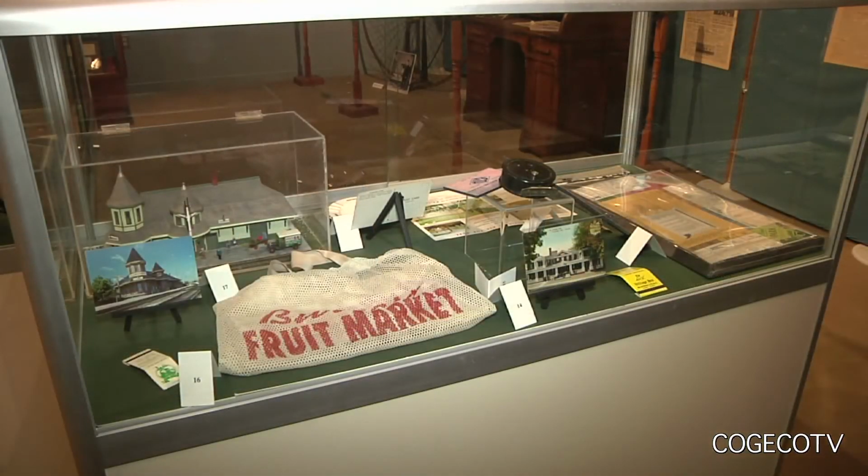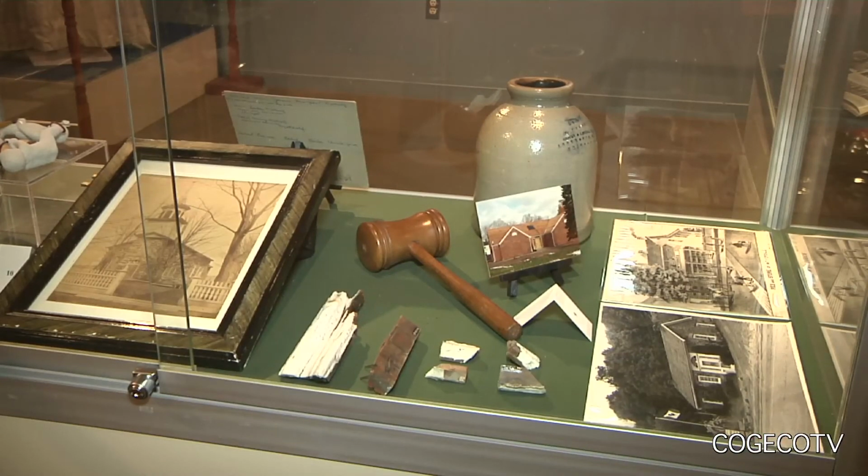The objects, photographs, and documents that tell the stories of Grimsby all come from the museum's collection. The Grimsby Museum collection, we have items that relate from the early settlement of Grimsby from the beginning right through into the 21st century. So it includes objects, those three-dimensional objects, photographs, documents, we have newspapers, family papers, and so it really is a broad selection of the community's history that we collect and preserve for the future.